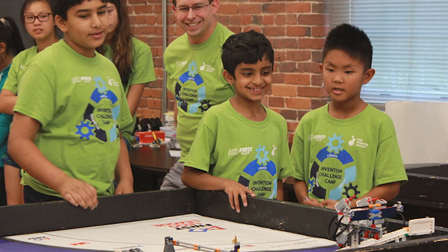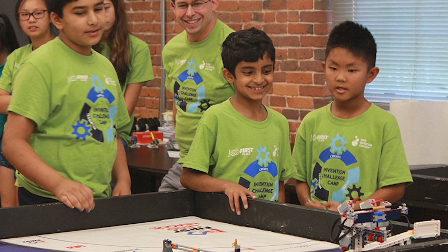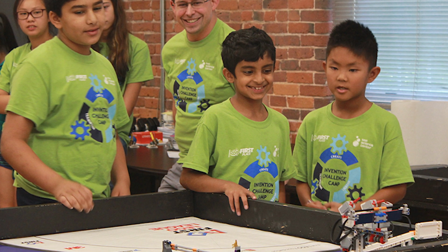So when they're doing the FIRST Robotics, what's involved in that? Is that actually creating a robot? They use a Lego robot cube, and they program that robot to fulfill certain tasks. Each year the tasks change. So it's a little bit of coding, and it's a lot of problem solving and teamwork. And it's the first step into the FIRST programs that rise up through their robotics competitions.